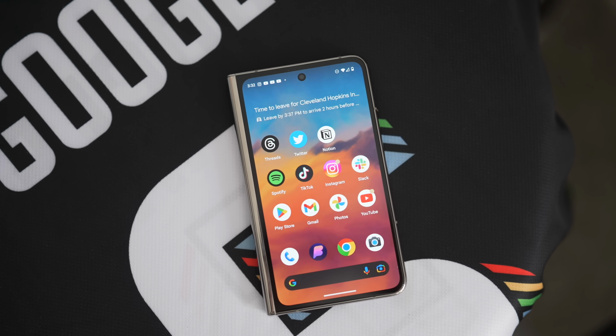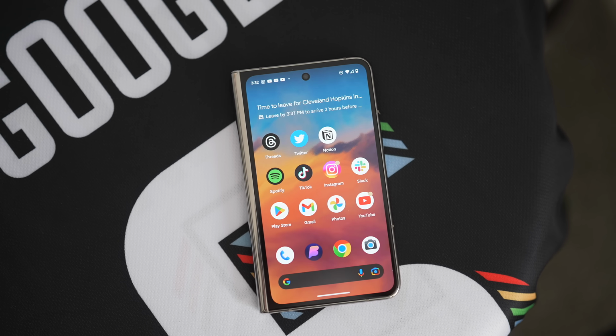And you're probably thinking, don't you want to use that? Not really. You don't want to use the big, large screen all the time. You want to use it when it calls for it. The Pixel Fold, I find myself unfolding it less often because I can actually get basic things done on the front screen.